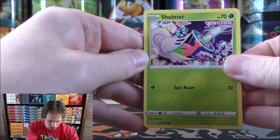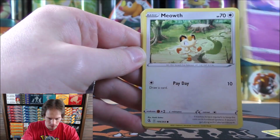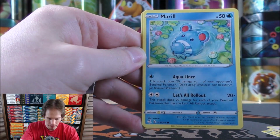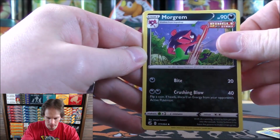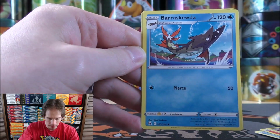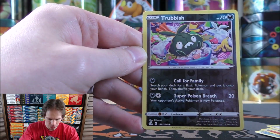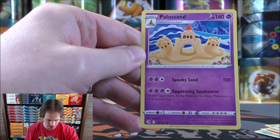Shelmet starts this one. Plusle, Munna, Meowth, Meryl, Fire-type Energy, Morgrem, Quick Ball, an always useful trainer card, Barraskewda, Reversal of a Trubbish, a common, final card, a Palossand.